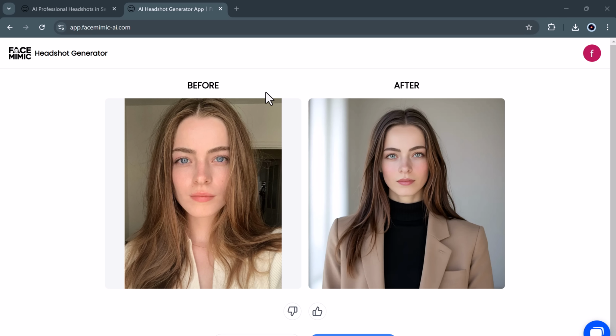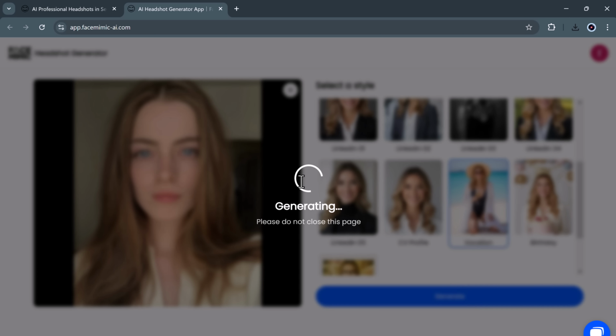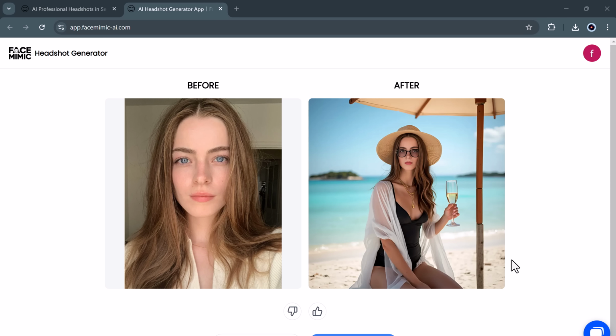So what are you waiting for? Transform your selfies into professional headshots. Stand out on LinkedIn, impress on dating apps, or create stunning team photos for your business.